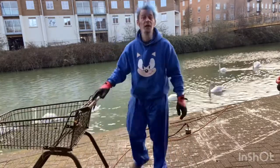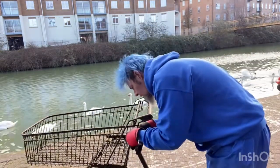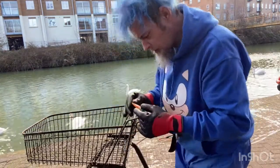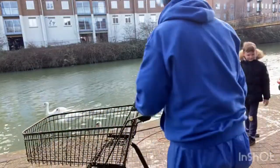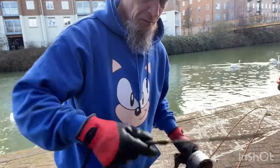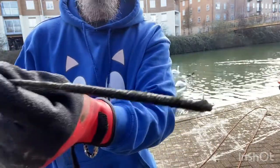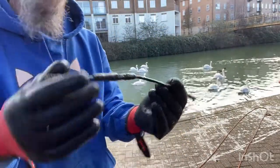We found ourselves a trolley. And see what we've got in this trolley. Got ourselves a little fishing lure as well, caught up in the trolley. Bit of bike chain. And I think that's a car air wheel. I think so. I'm not sure, but I think it's a car air wheel.